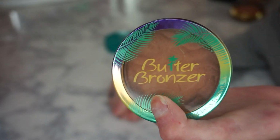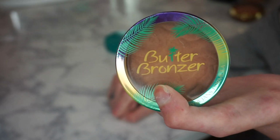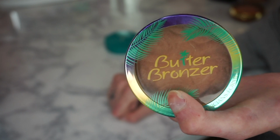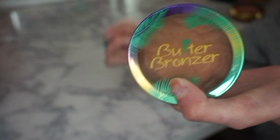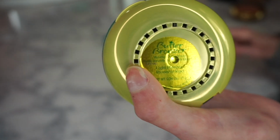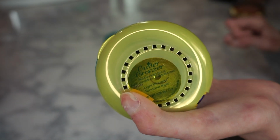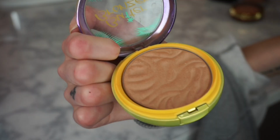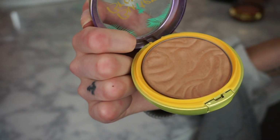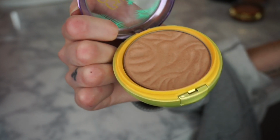This is right up there with my favorite bronzers that I've ever used, and it's the Physicians Formula Butter Bronzer in Light Bronzer. Now, I've heard people say that this tends to be orange on them, even though it is light, but on my particular skin tone, I really don't find that that happens when I wear it, so that's good. It is a little bit more warm toned, I will say that. As you can see, it isn't quite orange exactly. I think it just has a little bit more warmth than some people's skin tone can handle, but I find that it works really good for me.